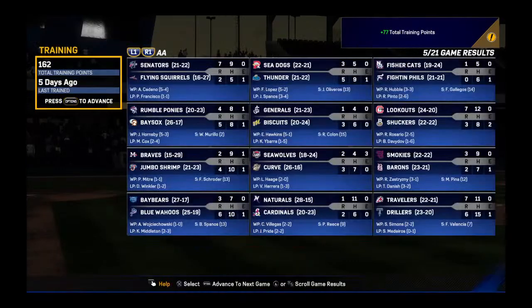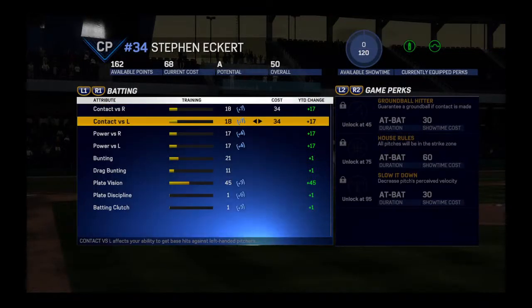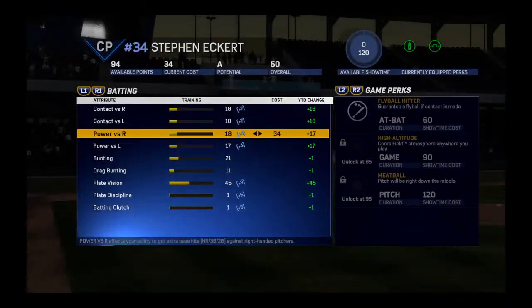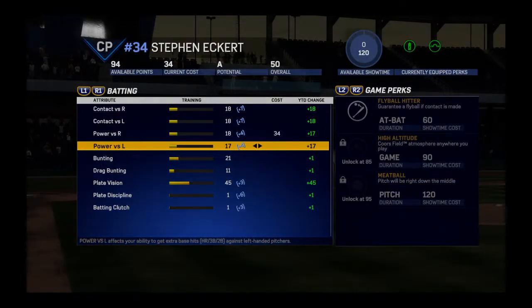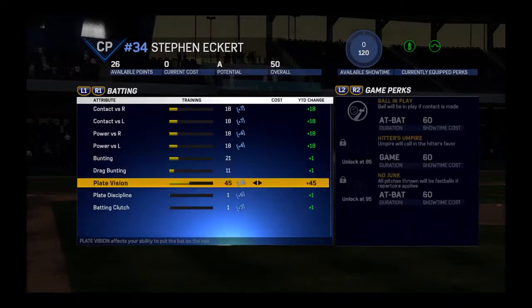Geronimo Estrada notches his 3rd win of the year. Stefan Gonzalez is tagged with the loss despite giving up only 2 unearned runs. Stephen Eckert records the save, his 3rd of the campaign.